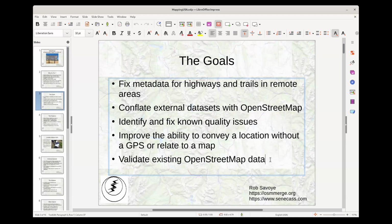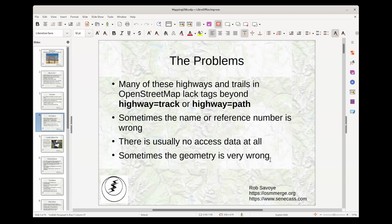The other nice part is I get to do a lot of validation of OpenStreetMap data. A lot of the data that I'm looking at was from the 2008 Tiger import, and it's never been touched since 2008. And it's pretty bad. Most of the tags for these highways are highway equals track or highway equals path. Actually, there's a whole bunch that say highway equals residential and there are no houses, but that was one of the Tiger bugs. A lot of times the name and the reference number in OpenStreetMap belong to a parallel highway and not the correct highway. But since I do geospatial matching, I can correct that as well.